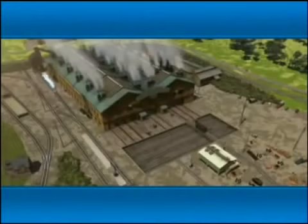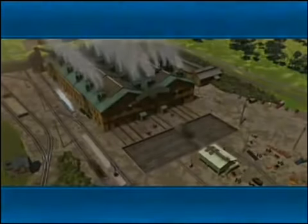So Thomas returned to the steamworks to get fixed and cleaned up.